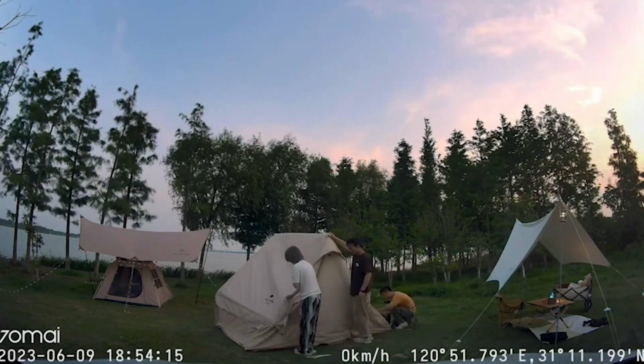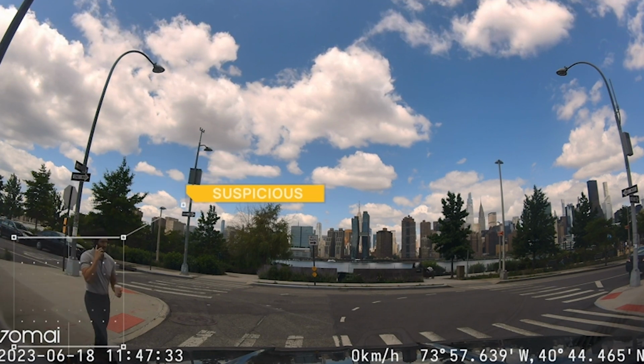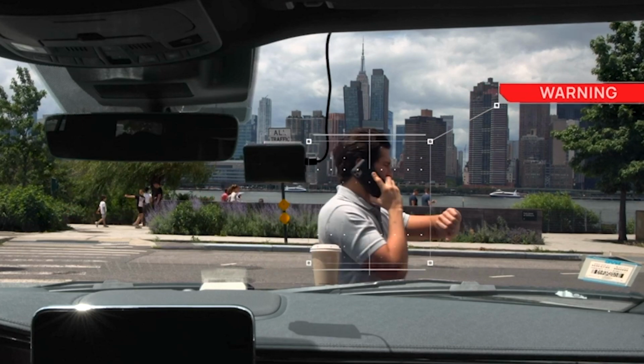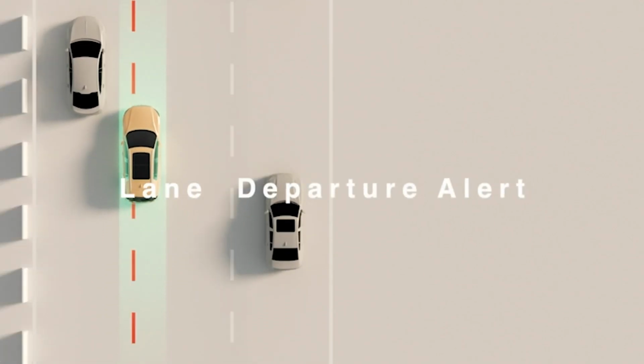With AI motion detection, it guards your vehicle 24/7. The 810 is your trusted eyewitness on the road, providing unmatched safety and security. If you're serious about road safety and crystal clear recording, this dashcam is a must-have.